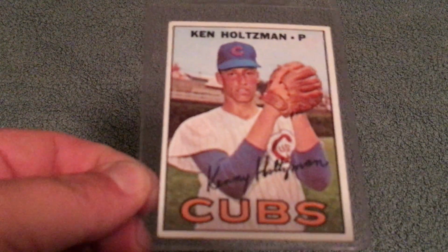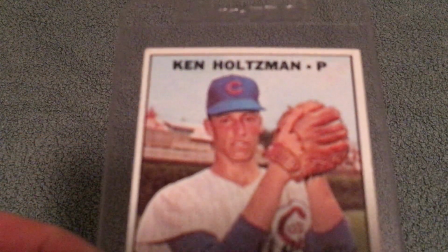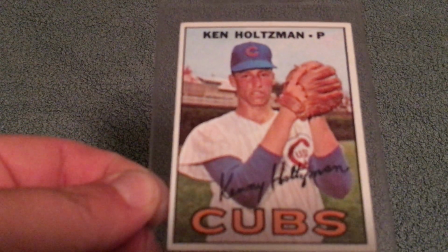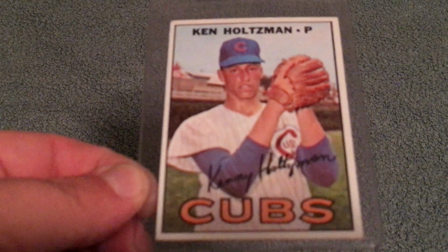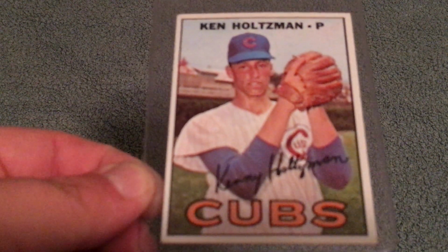I love this one too, of Kenny Holtzman. I love the Wrigley Field in the background, if you can kind of see that. I love it. I don't know, there's something about this card. I think it's Wrigley Field in the background that I like so much that I hung on to this one. 1967 Kenny Holtzman.